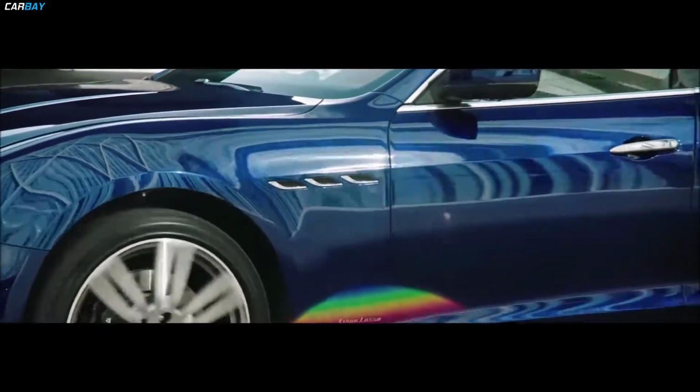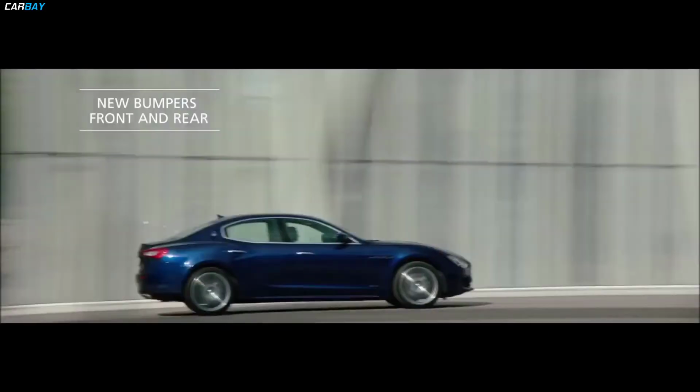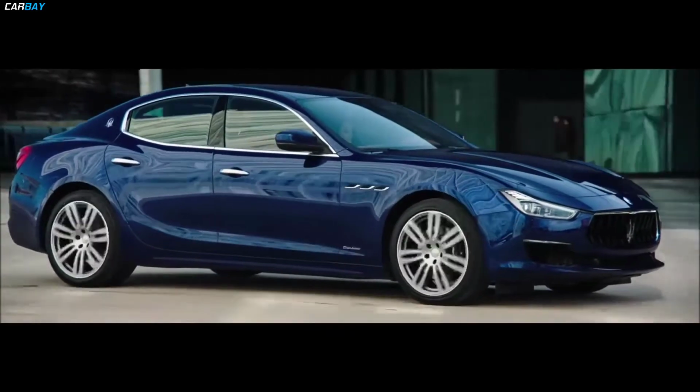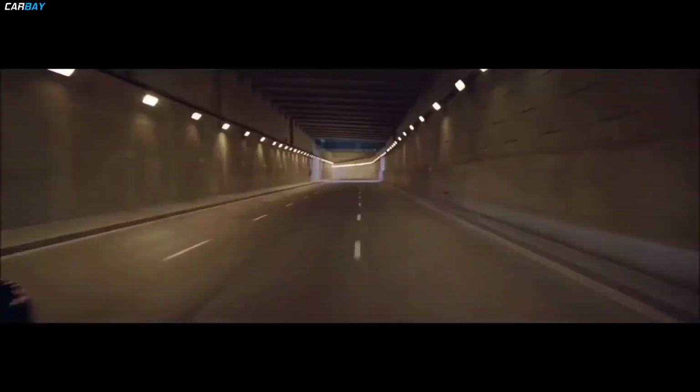Ghibli's elegant exterior has been refreshed with front bumper chrome inserts, new bumpers front and rear, and body-colored side skirts. An 8.4-inch infotainment system with a new rotary control, plus Apple CarPlay and Android Auto, enable full connectivity. The new Maserati Ghibli, GranLusso and GranSport.